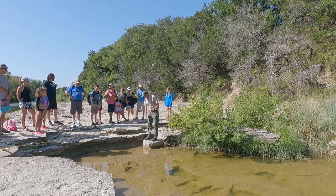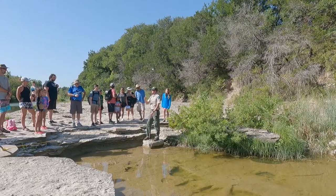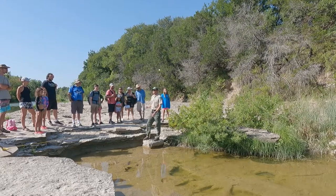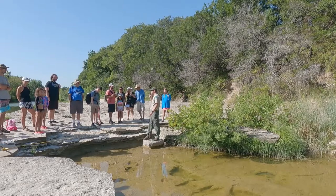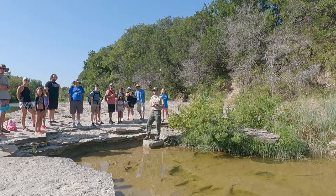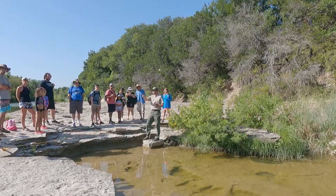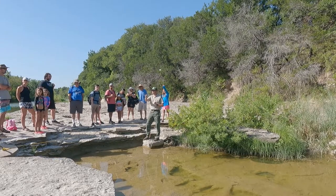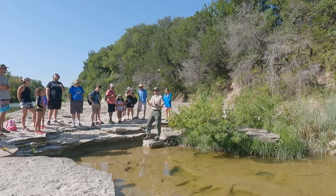So each one of these dinosaur tracks has the three giant claws, three giant toes, and belongs to the same type of dinosaur. Maybe not the same individual, but the same type. Anyone have a guess as to what that dinosaur might be? Yes, sir. I would assume either a Gigantosaurus or something like that. Gigantosaurus? Yes, sir, in the red. Tyrannosaurus?